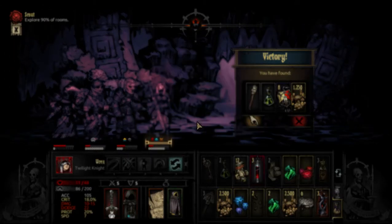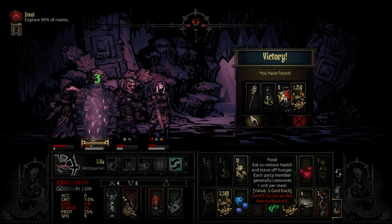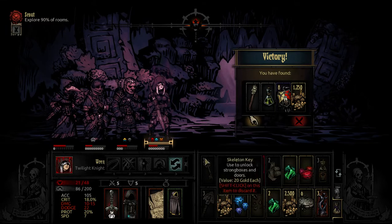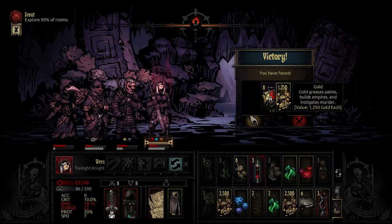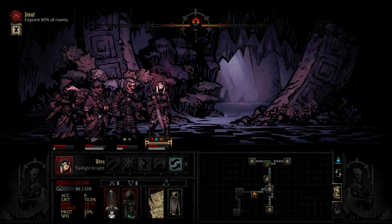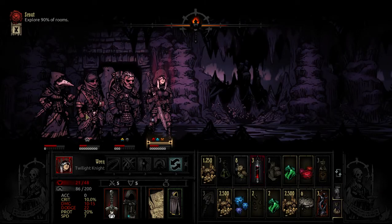Success so clearly in view. Or is it merely a trick of the light? Alright, we'll light this torch. And we'll take the anti-venom. That's a good amount of money, and we want that. We're not finding a lot of things that need skeleton keys this run. And about one more room ought to do it.